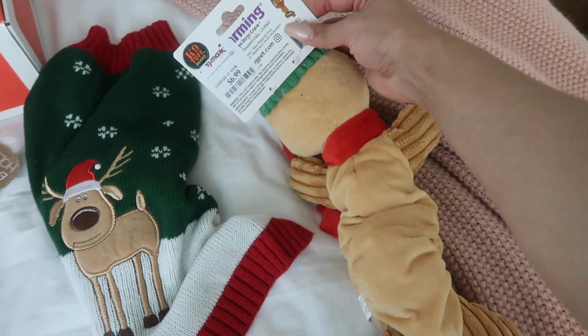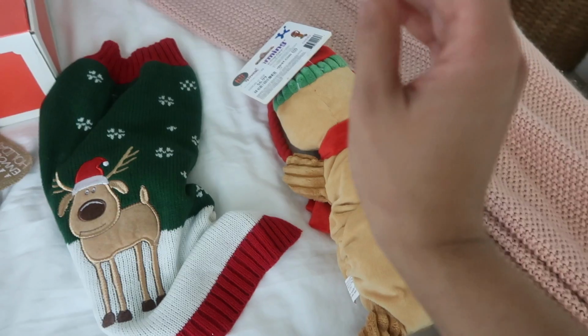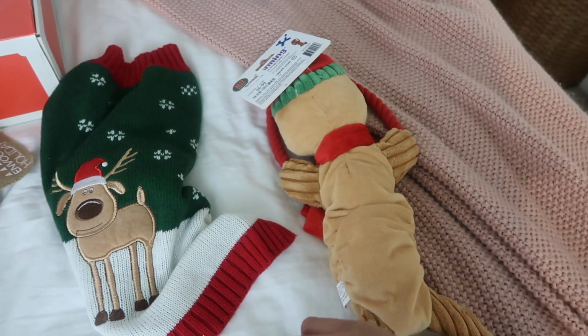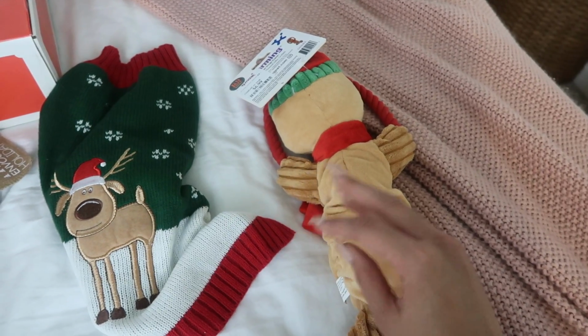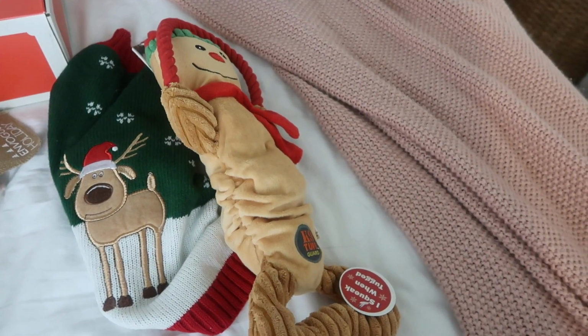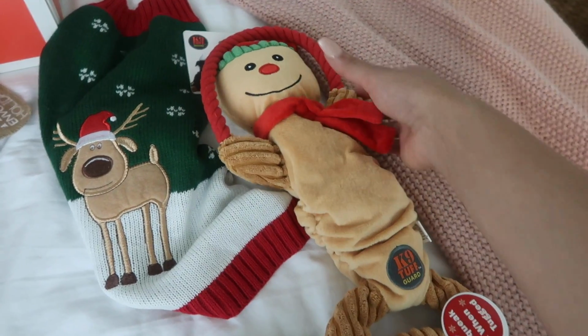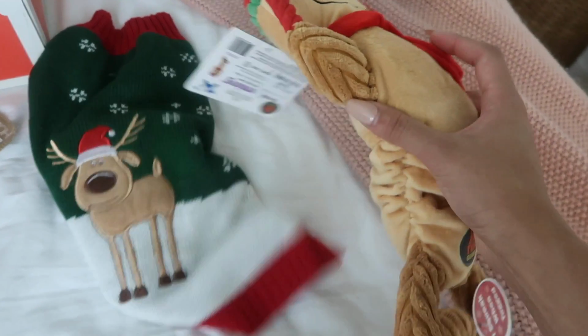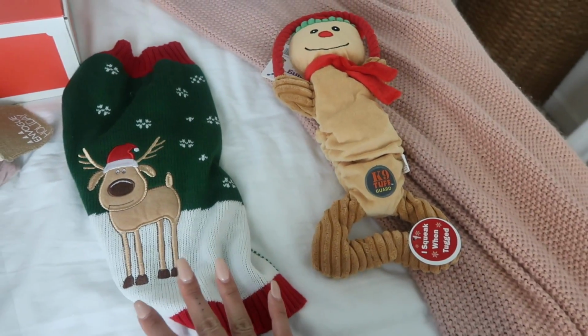And this was only $6.99, and I keep telling you guys on the vlog channel to go to places like Home Goods, Marshall's, TJ Maxx for your pet stuff, especially toys, because they're just gonna tear it up anyway. So it's just a better bang for your buck. And I don't really think there's much stuffing, maybe just here, but I try to avoid stuffing because I don't want him to choke on it. And I also don't want to clean it up.